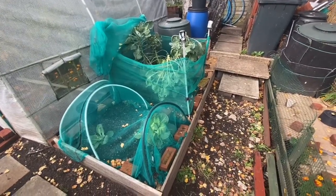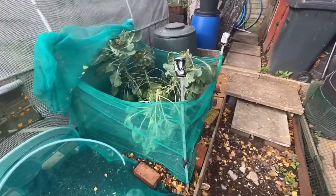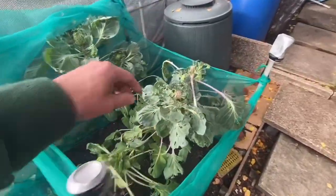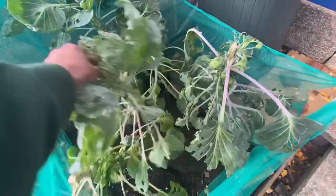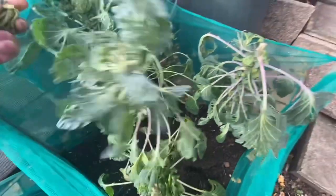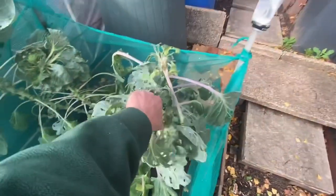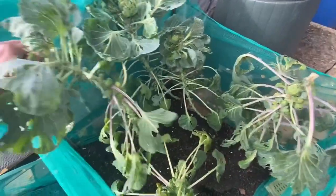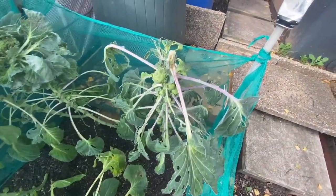Right, while I covered that back up, I took the net off of these Brussels. Some of these need to come out. Look, the older top of that one's going a bit rotten. So we'll just take them off. And I'll put that in the compost in a minute. I'll show you that in a sec. But some of these need to come out.